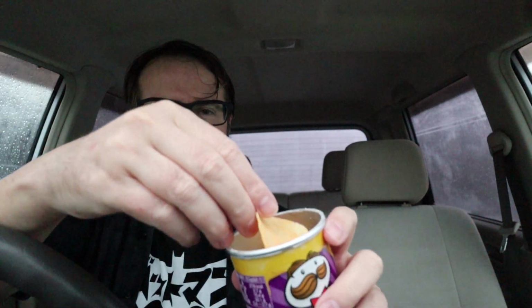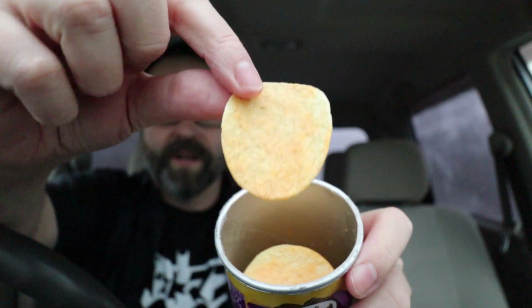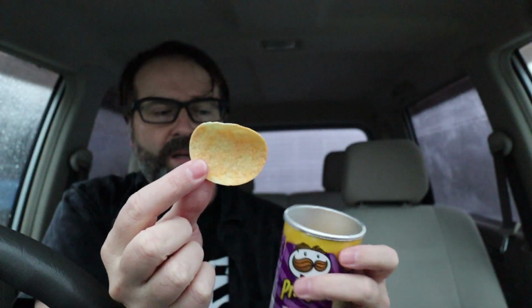So it was Aaron that told me that these were pretty good, so I kind of got high hopes that they will be tasty. Oh, they smell like Cheetos, kind of, this rich cheesy smell coming out of the can there. There you go, that's the Japanese Pringles. I think I've been told they're a little bit smaller than Western Pringles. Here we go.